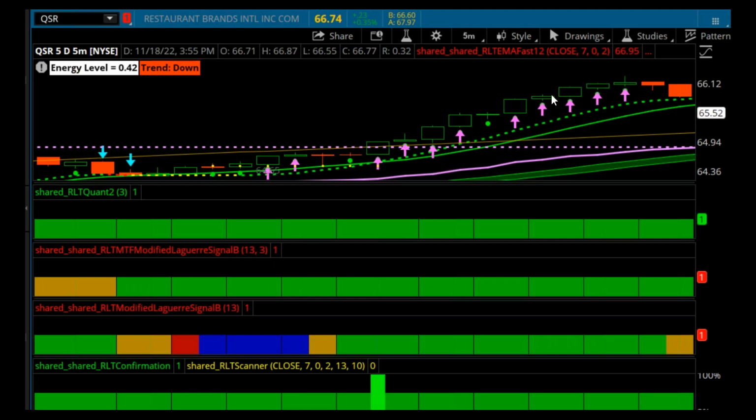So this is where we took the trade on QSR, and this is where we get out of the trade on QSR. Notice that it went yellow, everything was green. The Compass system is telling us the institutions are buying in here, so we want to trade along with them.